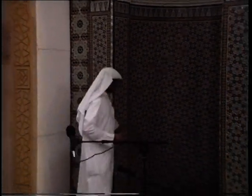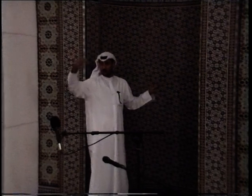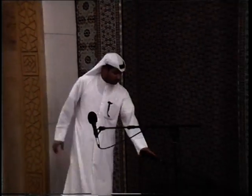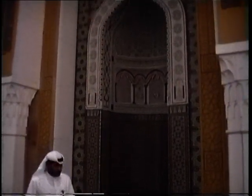The reason it's shaped as a half circle is to reflect the sound of the imam straight to the dome and make an echo, because in the past they didn't have microphones or speakers. I will show you. You see, the sound goes straight. Now this microphone is for the radio, this is for the television, and this one is for outside. Now we finished talking about the mihrab.